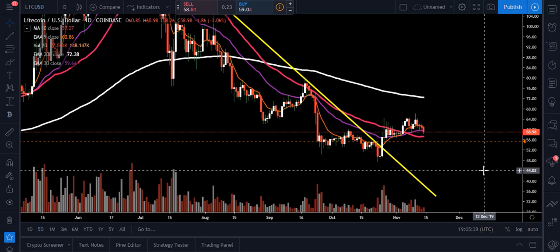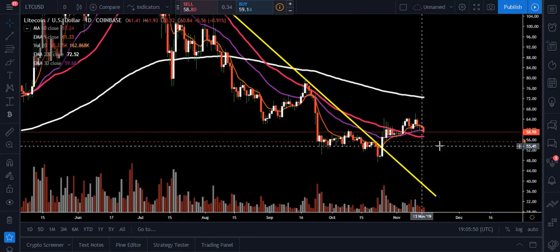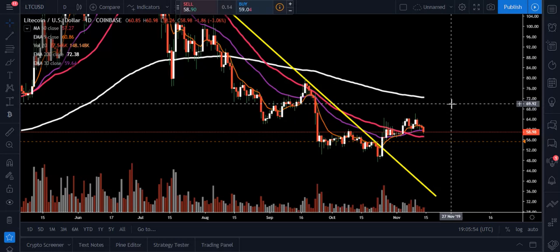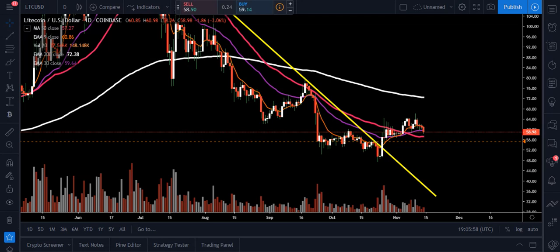If we start dropping down below that, you can see I have an alarm right now at $55.26. I'd want to be alerted. And that's also where we have all this congestion here, where this 50-day and all this congestion should act as strong support to where we potentially could get a higher high out of there and maybe make a move up to that 200-day EMA at around 72.38. But that's going to be all dependent that we keep this short-term uptrend going.